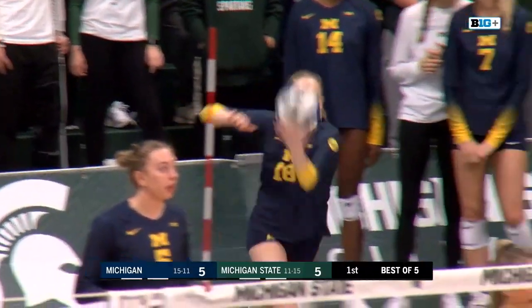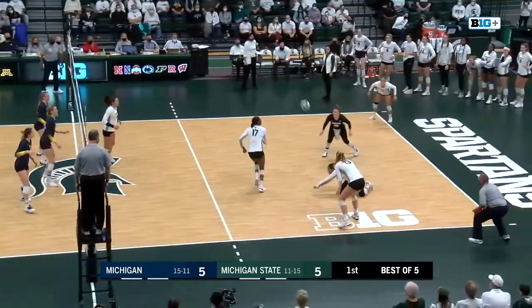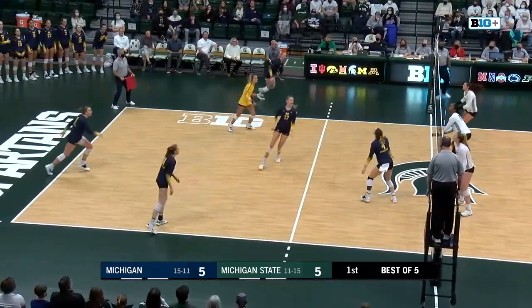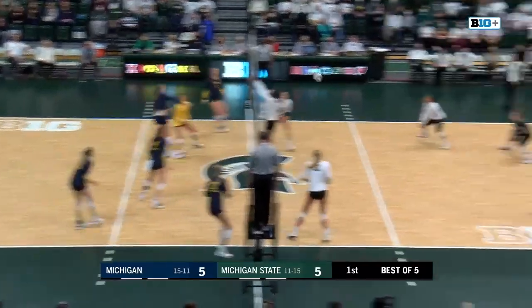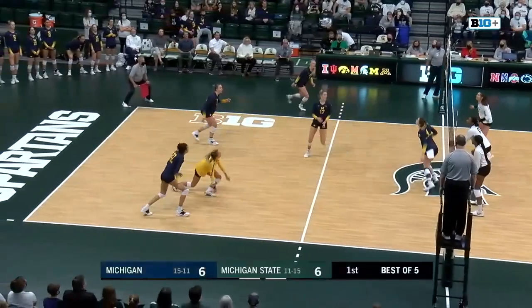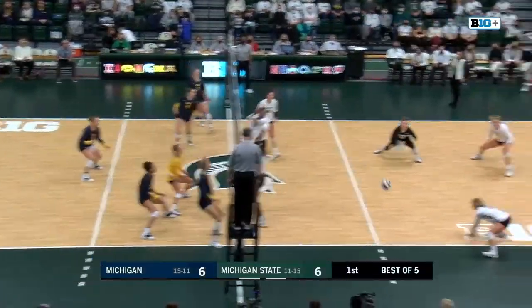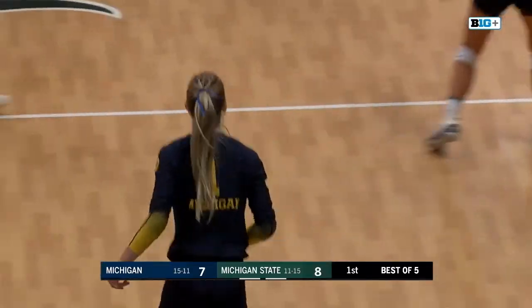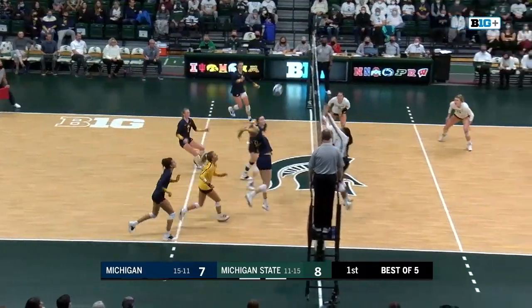We are seeing fans turned around at the gate right now from the booth. That is how packed Jenison is, folks. I mean, this is a big deal in the state of Michigan for people who like volleyball. From the back line, fine kill there. On the move, and Michigan does the same thing on the other side. Because we're in for a good one here in Jenison today.